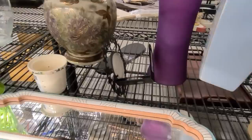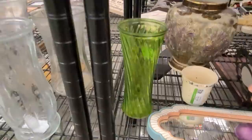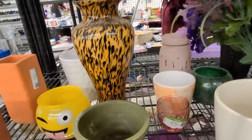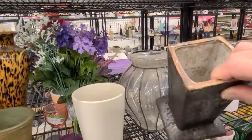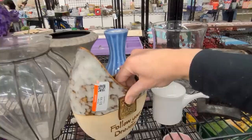Just picking up anything that looks like it could be vintage to me, checking the bottom, checking the weight, looking for signatures. Often all it takes is just to pick a piece up and you can tell that the quality just isn't there. The ceramic or pottery is thin and it just doesn't have significant weight. Or just the quality of the item, the glaze, the feel of it tells you that it's not a quality piece.